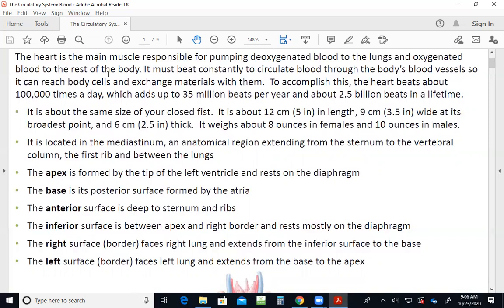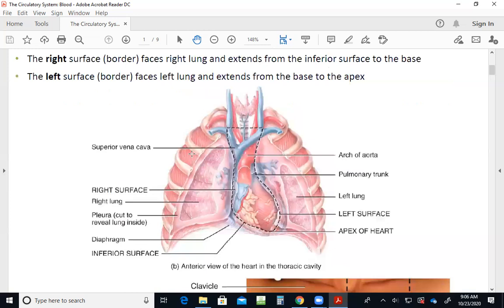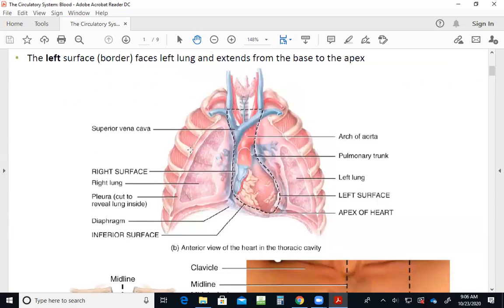Located in a region called the mediastinum, which we've learned before. Mediastinum is that anatomical region extending from our sternum to the vertebral column. It's also going to extend from our first rib down, and then it's between our lungs. Now, you were introduced to this at the beginning of the semester, very first lecture.